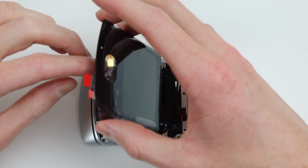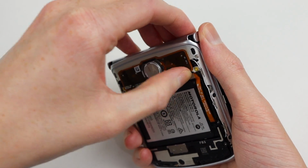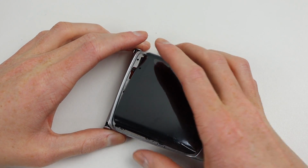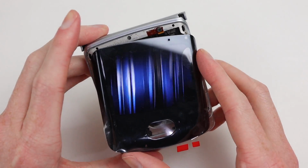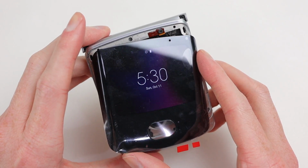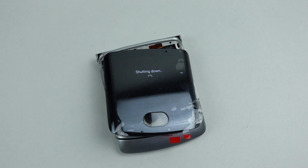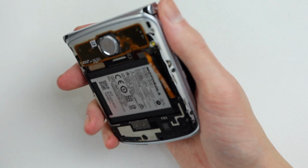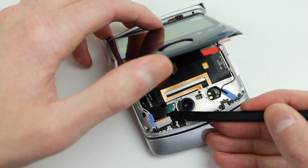I'll test fit our new display panel to make sure not only it is working, but the previous non-functioning display issue wasn't relating to a deeper issue inside the phone. With the new screen fitted, you can see that it is indeed working just fine. I can power down the Razr once again and disconnect the display. We'll need to apply the adhesive before we can get it fully attached.